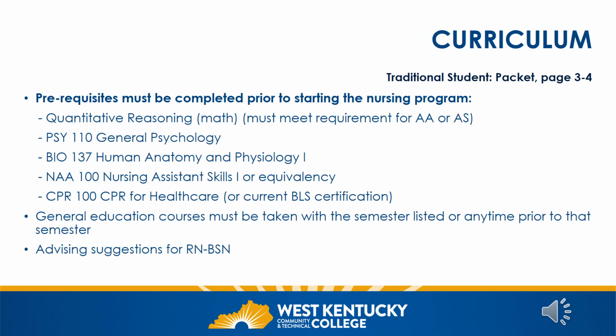In the curriculum outlined for the traditional student on page 3 of the pre-admission packet, you will see prerequisites. There are 5 prerequisites that must be completed prior to starting the nursing program. These include a quantitative reasoning or math course that meets the requirement for an associate in arts or associate in science, PSY 110, General Psychology, BIO 137, Human Anatomy and Physiology 1, NAA 100, Nursing Assistant Skills 1 or equivalency, and finally CPR 100, CPR for the Healthcare Provider, or current BLS certification.